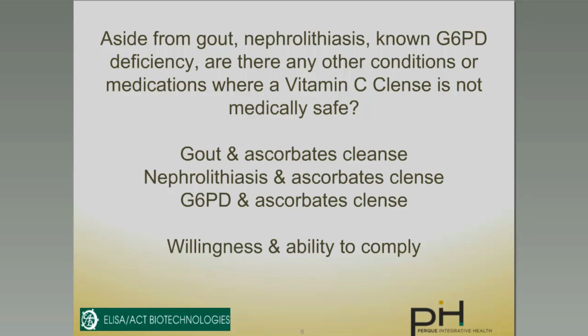So actually, gout is not a contraindication to ascorbates, because properly given ascorbates and other repair-stimulating molecules help maintain the alkaline healthy status of the joint, reduce the chance that any uric acid will precipitate out, and if it does, and the first responder cells, the fibroblastic kinds of cells, are active, they can recycle.